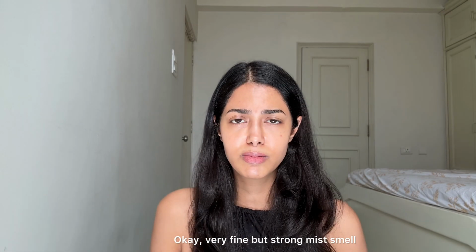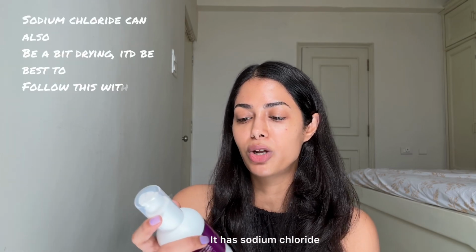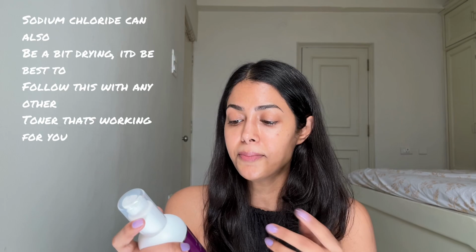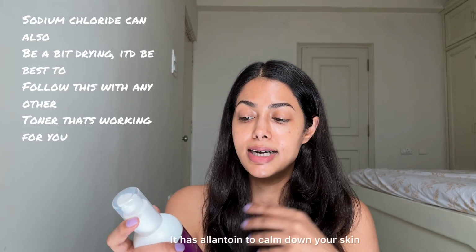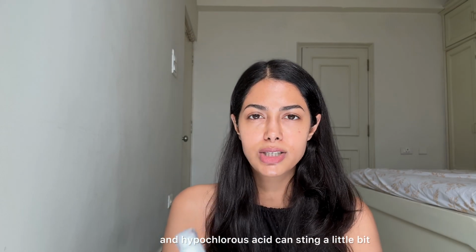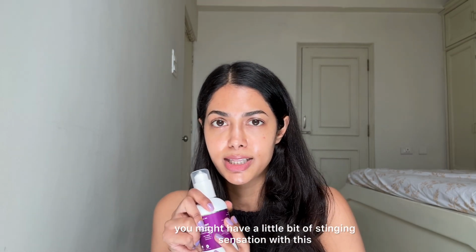Okay, very fine but strong mist. Smell, but this is a great option. All in all, I do feel like it works. It has sodium chloride, it has hypochlorous acid, which help with acne. This has glycerin. It has allantoin to calm down your skin. Now, sodium chloride and hypochlorous acid can sting a little bit. If you're somebody with extremely sensitive skin, you might have a little bit of stinging sensation with this.